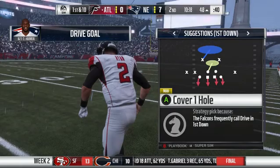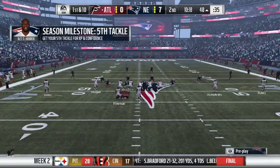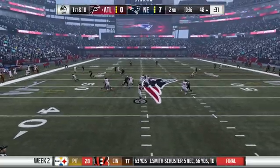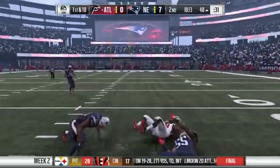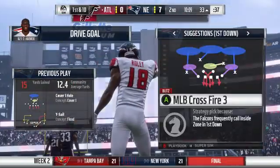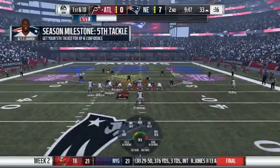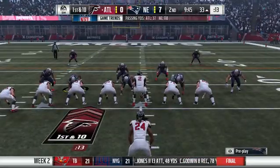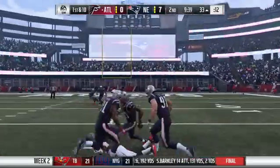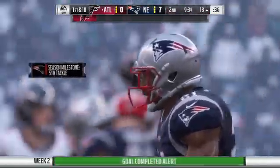First and 10. They'll throw on first down with Ryan. Wide open receiver, complete. And he gets this inside the 35-yard line. 15 yards through the air and a first down. They go play action here on first down. And oh, look at that, a diving catch. 15 yards through the air and a first down.